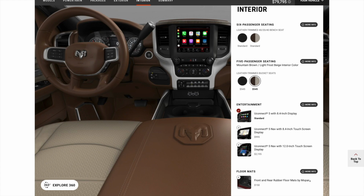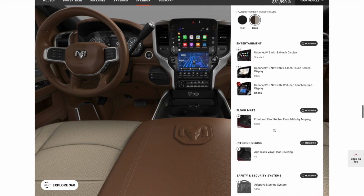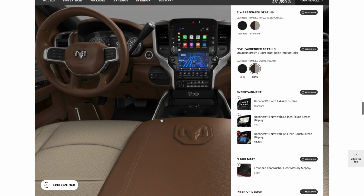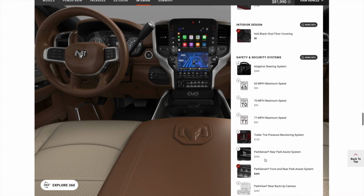So moving on down, 12-inch display is $21.95, and it does come with the navigation. And you do have all of the floor mats. Now, I didn't mention this in the last video, but you can do black vinyl flooring in the truck, and I would strongly recommend you do that if you do plan on using this for a farm. This is just a good option because you can just wash it all out, and it doesn't cost you anything to do that, although they save some money on you if you do that option.